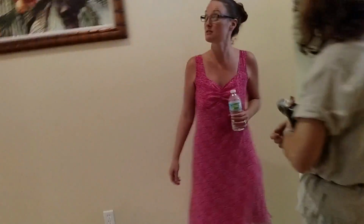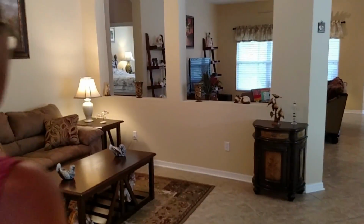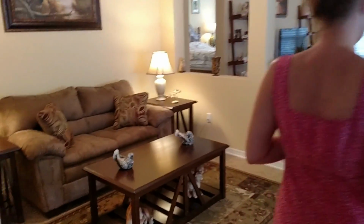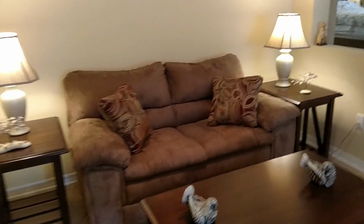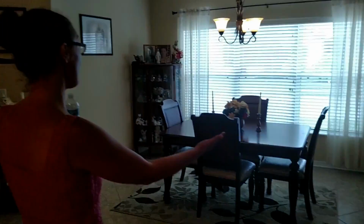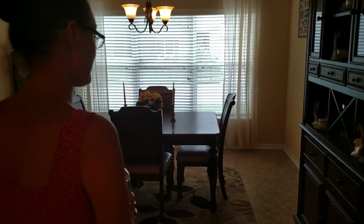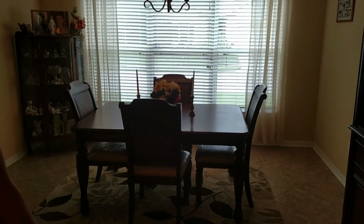This entryway is awesome. It gives enough room for people to get in the door and open. And then we can pile all our shoes in one of these corners, huh? And then this is like where you can take your shoes off. I could totally do something like that. My table would fit. Oh my goodness, our table is huge. Ours seats 6.